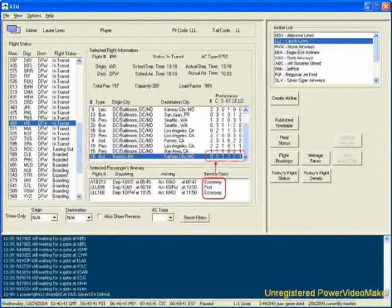Well, why is that? If we look at the passenger's preferences, which range from 0 to 3 in the 6 different categories, we notice that their preference for cost is a 0.